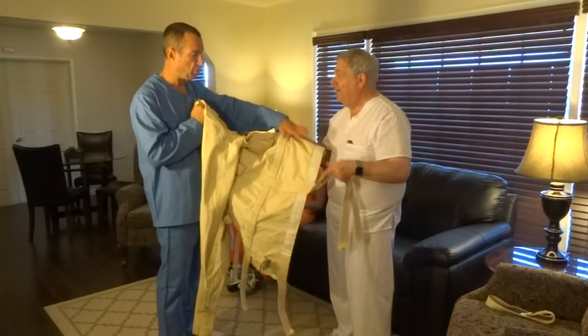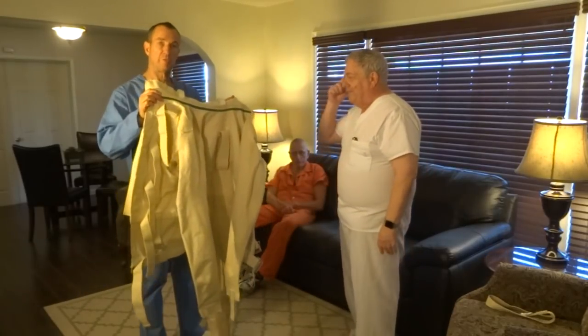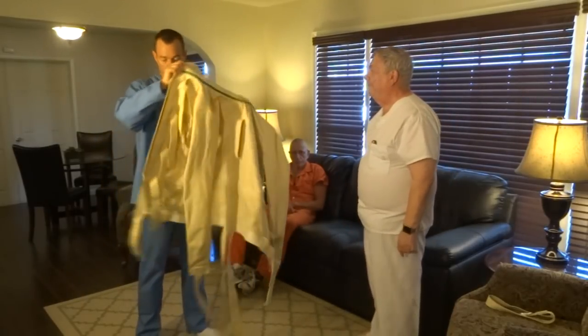So Posey didn't do this. This was done after. Posey would not have cut it like this. So this has been customized then. This is a customized jacket. So we're looking at a one of a kind. It's a one of a kind. Now I've tried this on, and I think it's a very cool jacket.